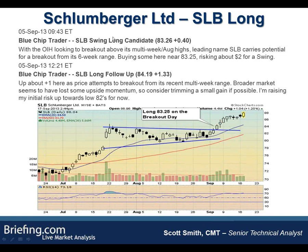Another recent trade that I took was Schlumberger, SLB long. Basically, this is just a nice tight consolidation over the month of August. That alone was relative strength based upon the market. I was bullish on the XLE and the OIH and the XOP ETFs. They had some really nice setups there.